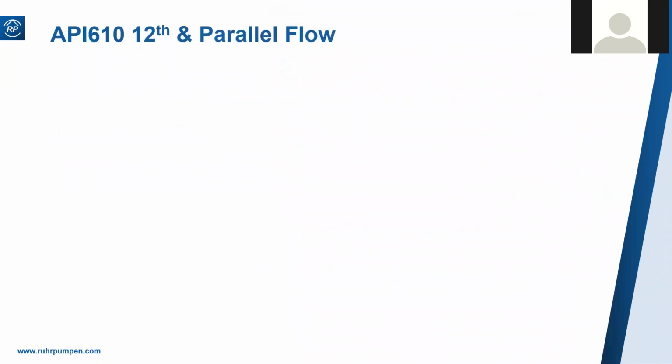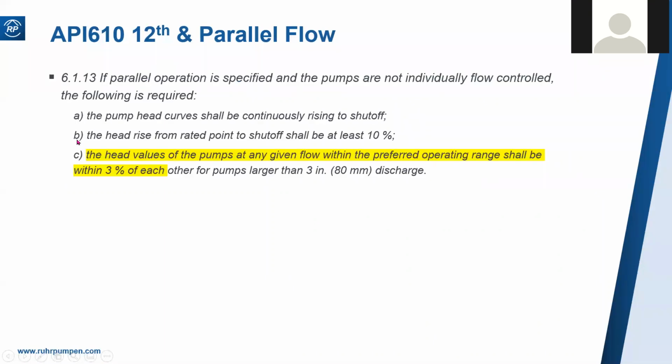Here are a couple of slides from my first session, which was on the differences between API 610 12th and 11th editions. It's API 610's recommendations on parallel operation. If parallel operation is specified and the pumps are not individually flow controlled, then the pump head curves shall be continuously rising to shut off, and the head rise from rated point to shutoff shall be at least 10%. I consider that it should be at least 15%.